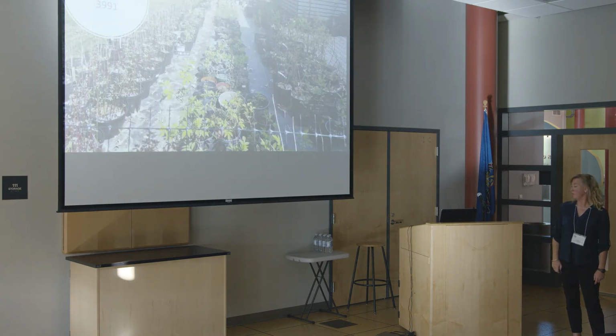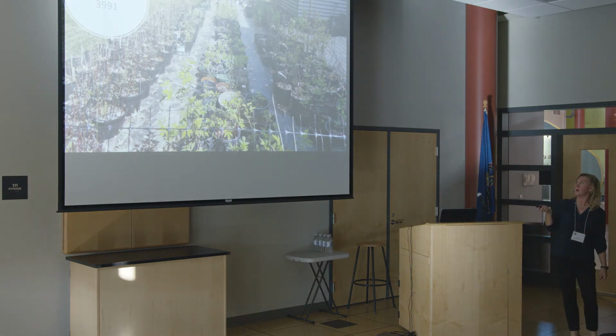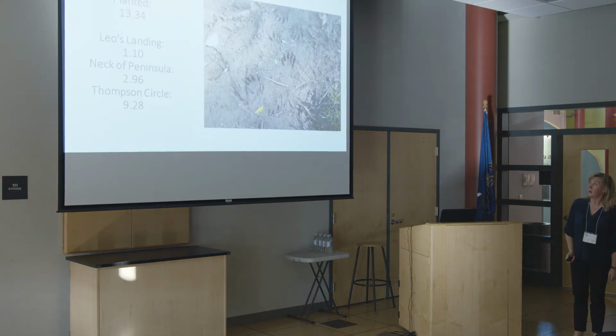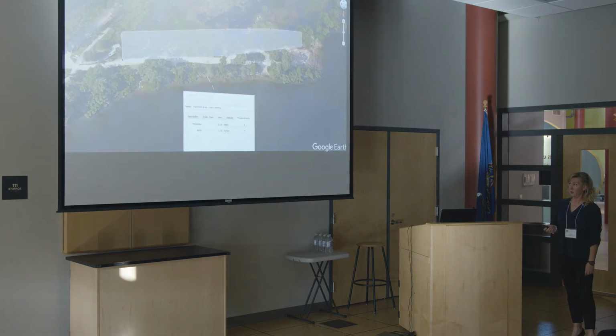And here's kind of a wrap up, because I think I'm going over. Anyhow, we did about 4,000 plants, just shy of 4. And these are actually my hardwood cuttings. That's what they look like close up. Our acreage is just over 13. And I'm gonna just go quickly over our areas.